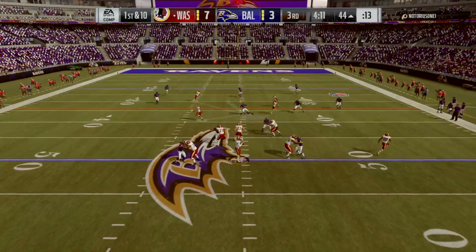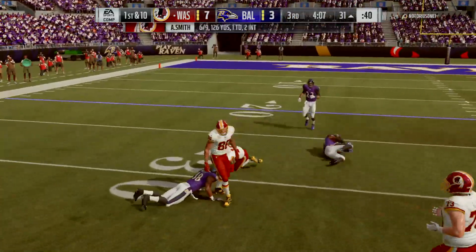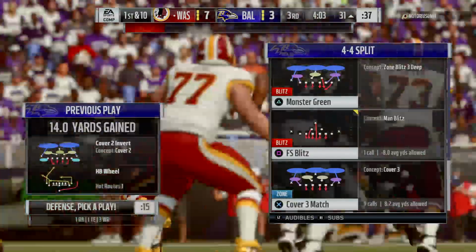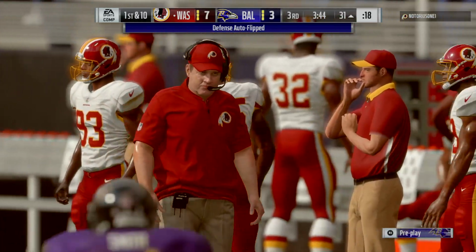On first down, it's Smith. Complete. Richardson has it. And he gets it inside the 35 and just shy of the 30. Back-to-back nice gains. That one for 14 yards and another first.